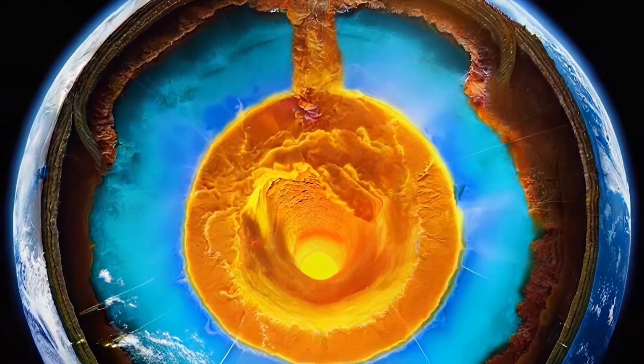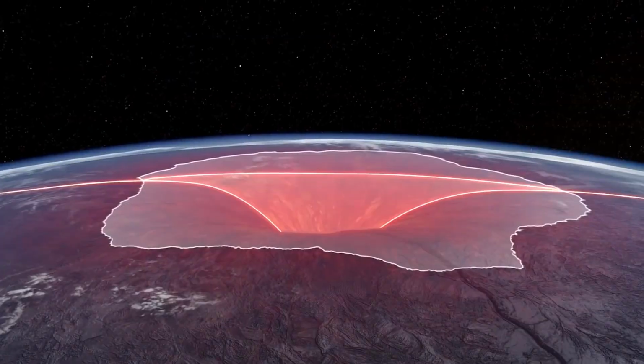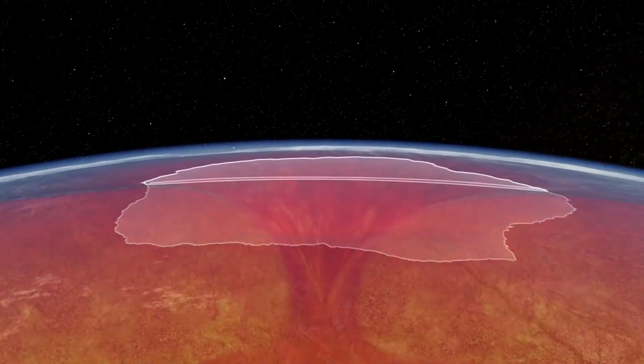It's hard to imagine, yet salt water is creeping straight into Earth's core beneath our feet. But how in the world is something like that even possible?